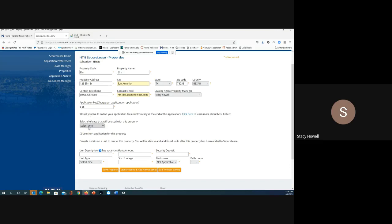You don't need to worry about selecting a lease because you use your own lease, the Texas lease. You don't use ours, so don't even worry about it.